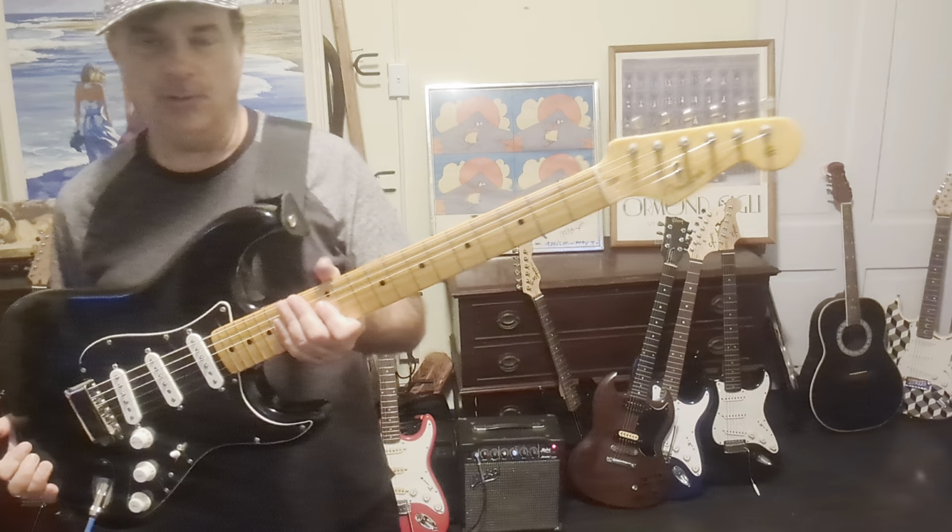This is probably towards the end of 57 because it's got the tricolor burst. You see the red in the middle there? Some of them are just kind of black to yellowish, but this one goes black, red, to the yellow. So it is a tricolor sunburst, making it quite rare for a 57. Okay, now for the 57 reissue. Here we go. And here it is, my 1957 reissue.